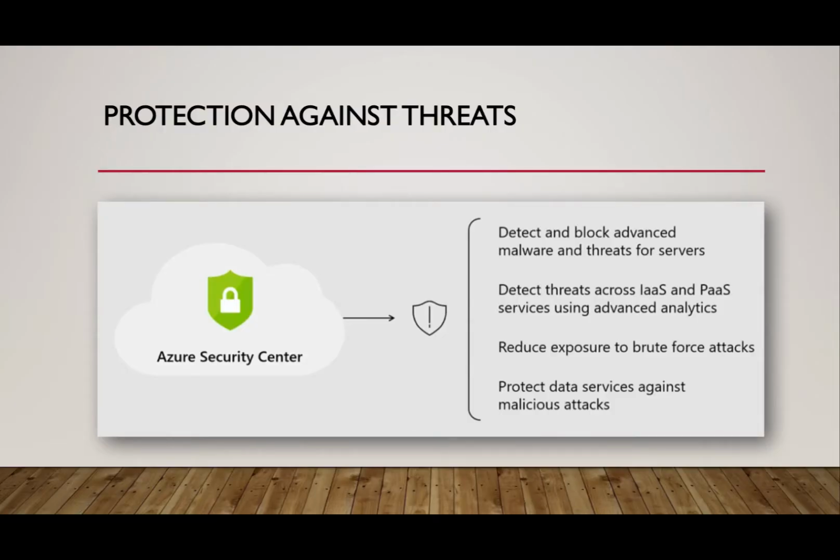Okay, so now let's talk about protection against threats, which is the second pillar of the security center. So when we talk about this one, actually, we talk about services including detect and block advanced malware and threats for servers, detect threats across IaaS and PaaS services using advanced analytics, reduce exposure to brute force attacks, and protect data services against malicious attacks.